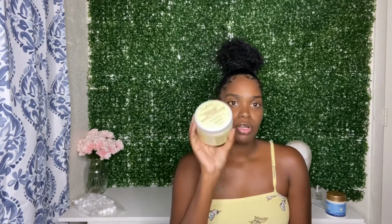The next item I have is also from Shea Moisture. It's the Jamaican Black Castor Oil Strengthening and Restore Leave-In Conditioner. This is an OG. This is one of my go-to deep conditioners from Shea Moisture as well. I just love how it smells and how it makes my hair feel afterward. This one has Jamaican Black Castor Oil, Fair Trade Shea Butter, and peppermint in it. So it does give that Jamaican Black Castor Oil smell, but it smells really good. I know some Jamaican Black Castor Oils don't smell as good, but this one smells really good and I like the way it feels. So make sure you get you some of this.